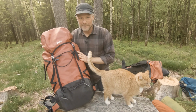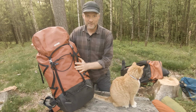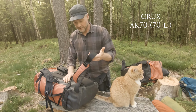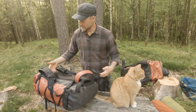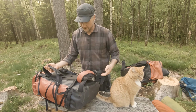And then I have my big backpack that I showed you before. Also waterproof material, very strong. A little more padding on the hip belt so you can carry heavier loads. The shoulder straps are nice as well, not so padded, but enough so it's comfortable to carry even when it's pretty heavy.